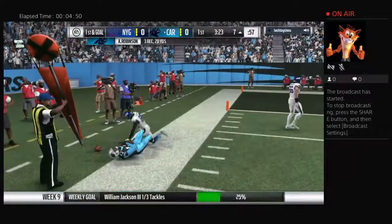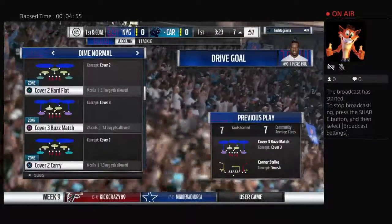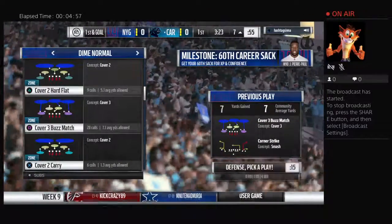Now whistles here, and it looks like we've got a Panther that's having some difficulty down there getting up. While the training staff works on him, we'll step aside and be right back.